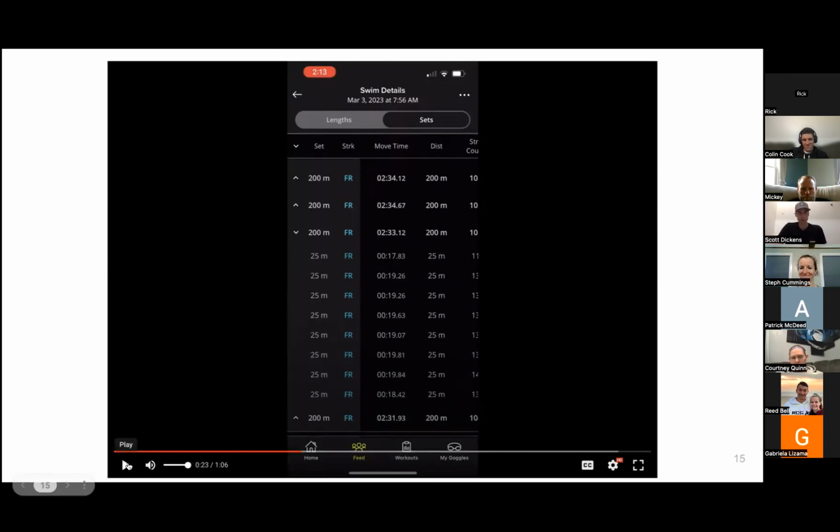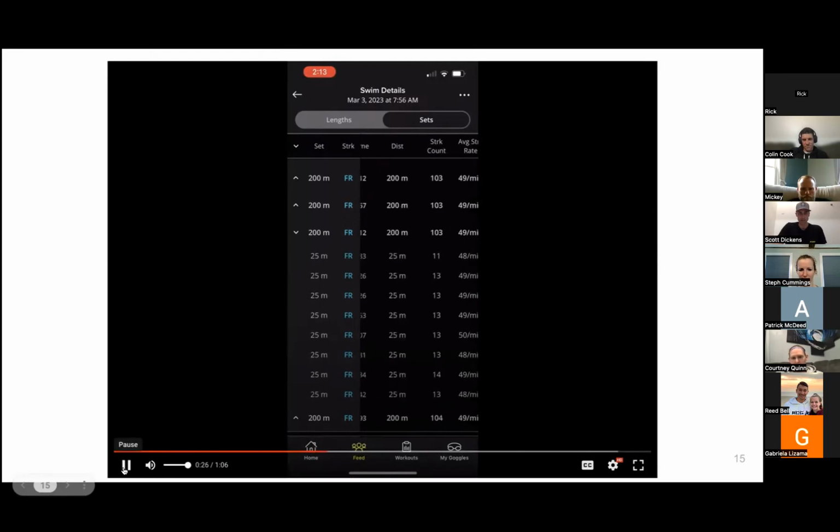Some want to finish strong, but then it gets into the stroke rates, and you can see the consistency here in the stroke rates as well. Pretty much almost a 49 or 48 across the board. That's how the goggles can help you see that visualization.